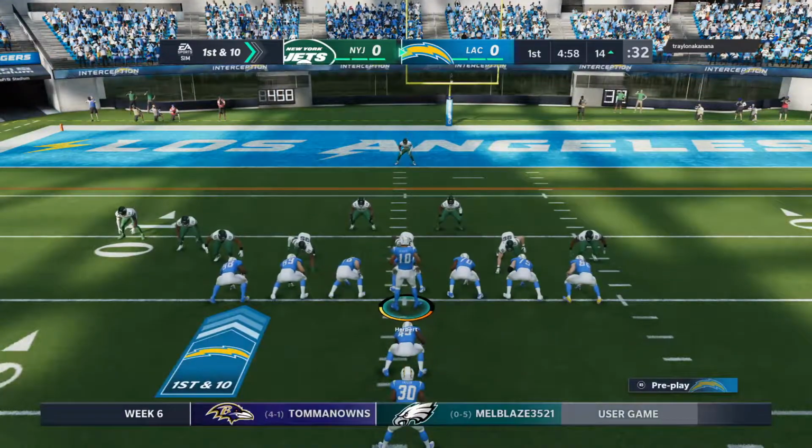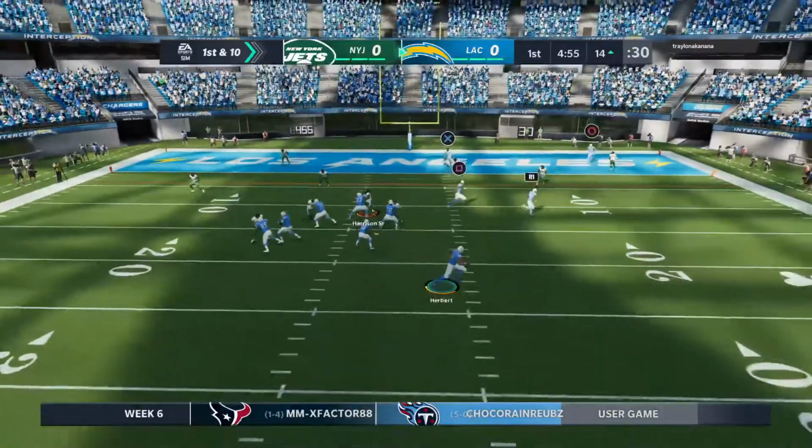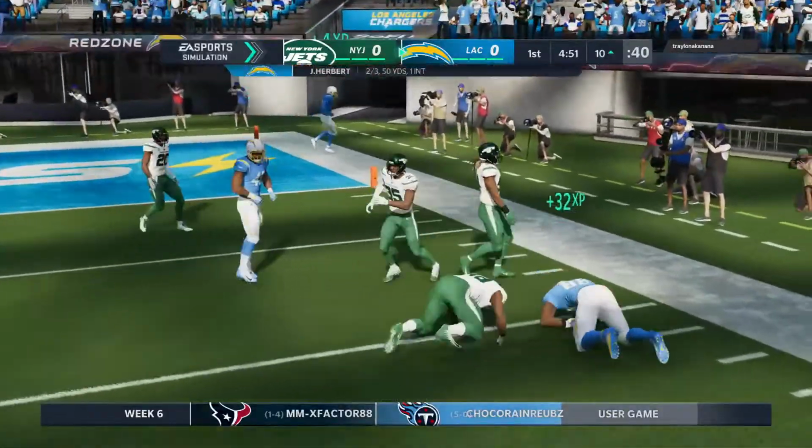And where do you go from here? Because when you start that way, do you allow that to seep into you and stay with you the rest of the game? Or do you find a way out of it? We're going to find out.